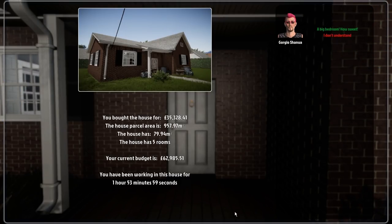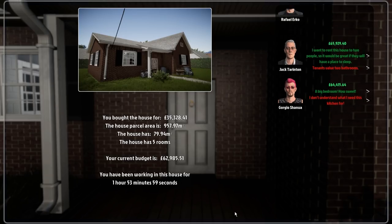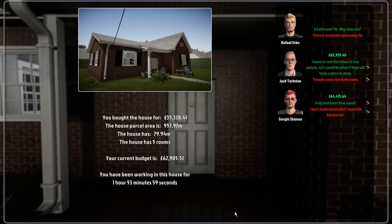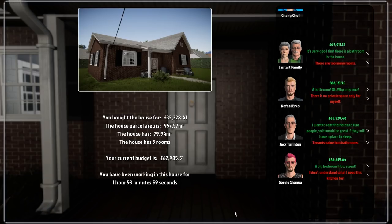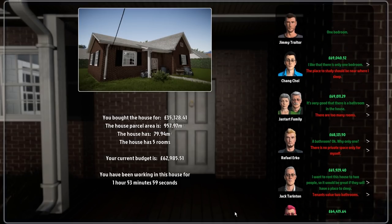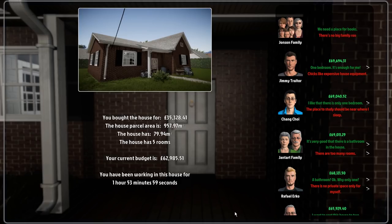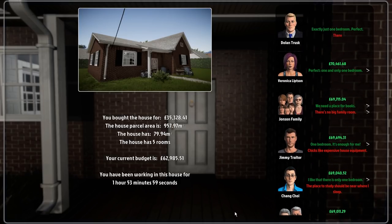So we've got people who are going to give their opinions on the thing. A big bedroom house suite. I don't understand what I need this kitchen for. I want to rent this house to two people. Tenants want two bathrooms. That's not going to happen. A bathroom. Okay, only one. There's no private space for only myself. Well, for your house maybe. Very good. There is a bathroom in the house. There are too many rooms. That's not really my problem.